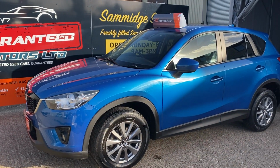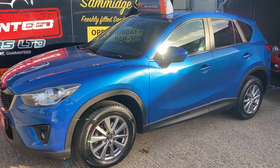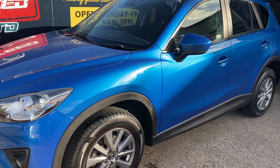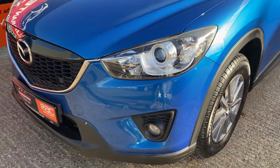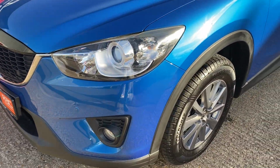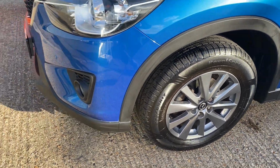Fresh into stock at Guaranteed Motors, this beautiful CX-5, finished in bright metallic blue with anthracite alloys.